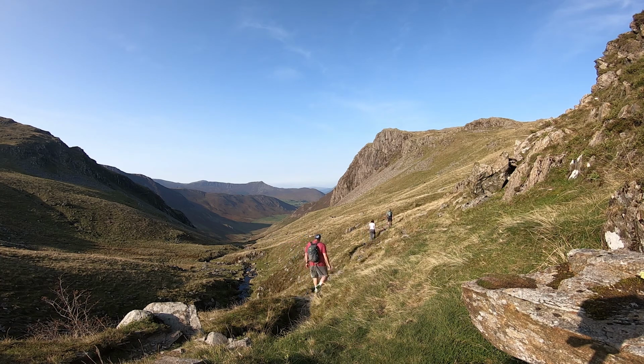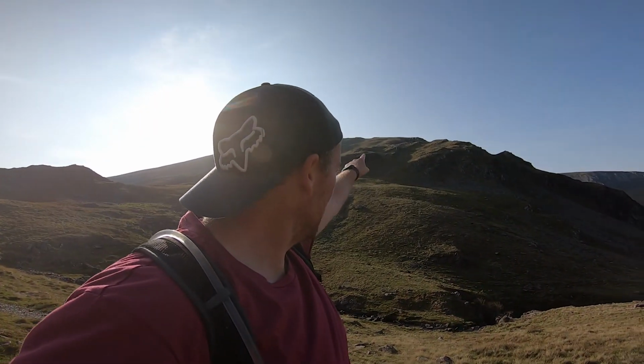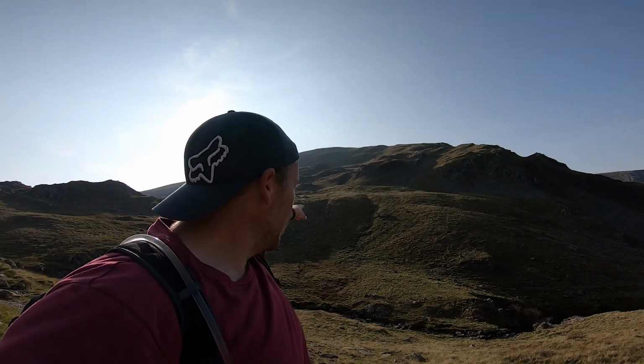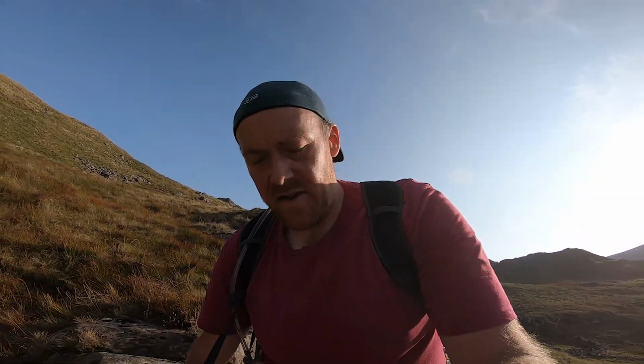We're just there. Coming down from Dale Head Tarn, we stopped there 5 minutes, had a bit of a chill. And I was heading back down through the valley. I've got High Spy on my right, and Dale Head's just up there. We've just come off the top of there, basically. We walked all the way down there. That was quite a steep climb. It felt like it took longer to climb down than it did to actually get up.